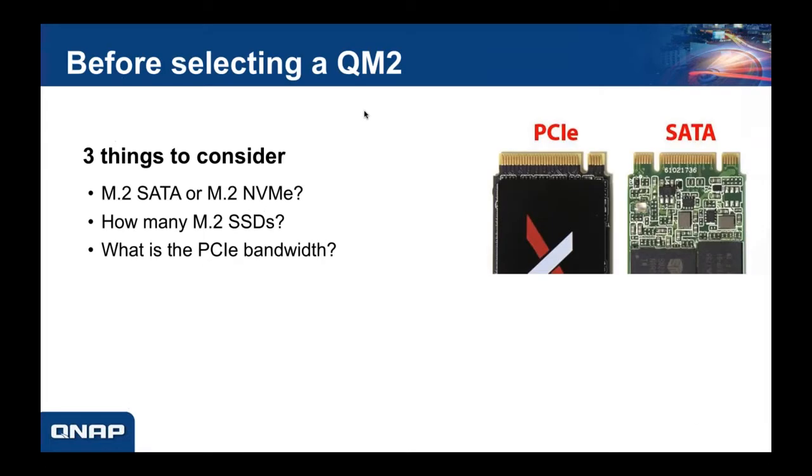We have a lot of QM2 right now, so at first it might seem confusing which QM2 you should get, but there's really only 3 things you need to consider, and when you consider these 3 things, it should be apparent what the right QM2 is. We have QM2 for SATA SSDs and QM2 for NVMe, so just decide do you want NVMe or SATA. Decide how many M.2 SSDs you want, because we have QM2 that take 2 SSDs, QM2 that take 4. And what is the PCIe bandwidth of your NAS? You could just look that up, because you're probably going to want to match the QM2 PCIe bandwidth with your NAS PCIe bandwidth.